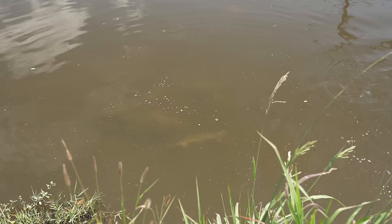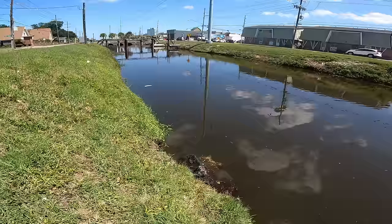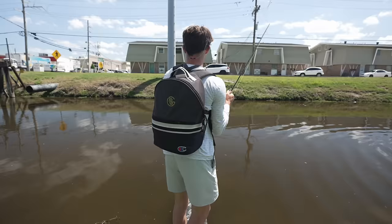He's not fighting that well though. It's kind of weird. I thought he was gonna take off. Look at that little dude. Perfect in the corner of the mouth. I don't know how I'm gonna get this guy up. Oh, what about right there? I'm gonna have to walk this guy all the way down. That's hilarious. All right. Come here, little gar.